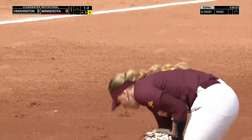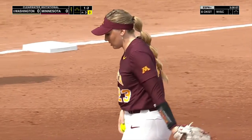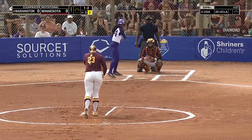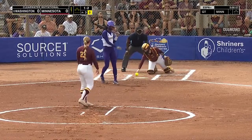That pitch hard and in on the hands of a slapper, running at a pitcher, very hard to catch up to. There you could see Brooklyn Carter, a little bit of a struggle with that pitch in on her hands. With two strikes, the short game is off the table. Break goes low.